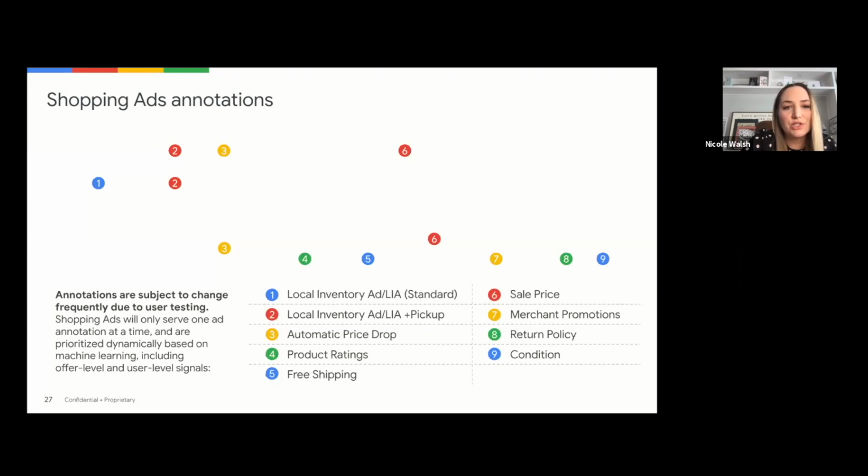And then once you ensure that you have a fully optimized feed, there are various annotations available. So in search and text ads, we call them extensions. In shopping, we call them annotations. We spoke a few slides ago about local inventory ads for hyper local intent-based searches, but we also have various annotations such as merchant promotions. So you could showcase your special offers with a price tag icon.